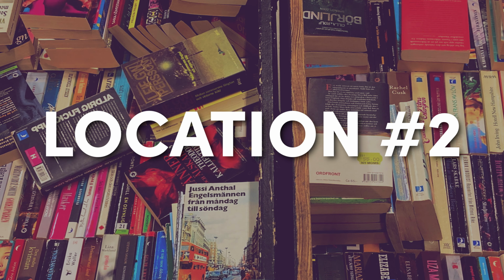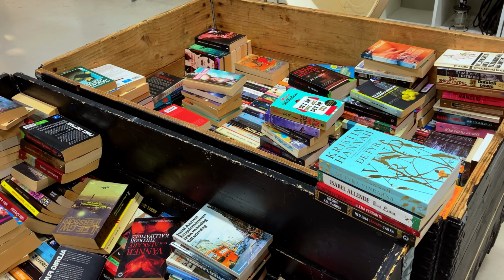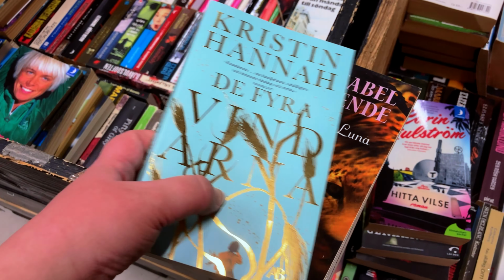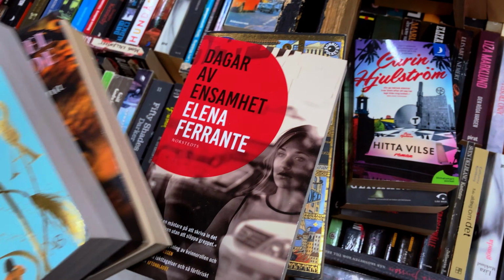In the next location they only had these 2 bins of books, and these are in Swedish and English and other languages all mixed together. There were 2 layers of books and my neck hurt pretty bad after going through all of these. But I did find 4 books that I decided to buy.